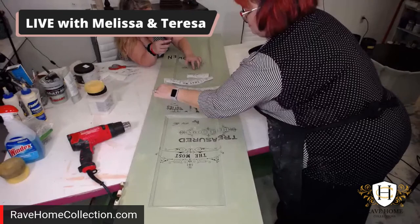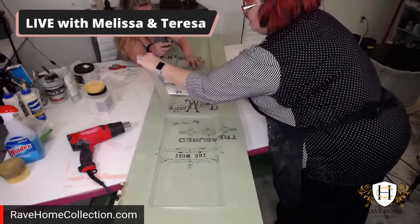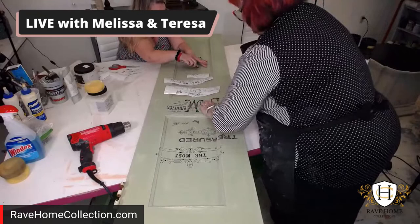I love it when it just pops off. I know, it's so satisfying when it just pops off. Especially when it's a center kick and it pops off. It just comes right off.